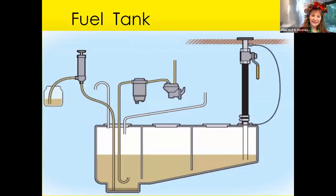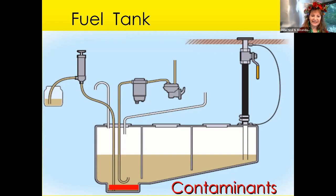Your fuel tank, and this is a diagram from Pat Henley's book. Actually, it's from Nigel's book. So here's your tank. And as I mentioned, this stuff settles to the bottom of your tank, and that's where all the contaminants are going to be resting. When you fuel, it pays to wait about 15, 20 minutes and then take a sample of fuel out of your tank to make sure that the bottom of the tank isn't contaminated.